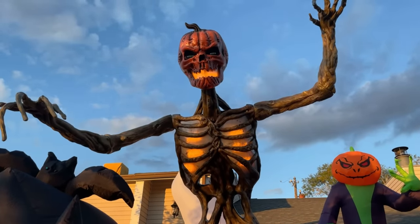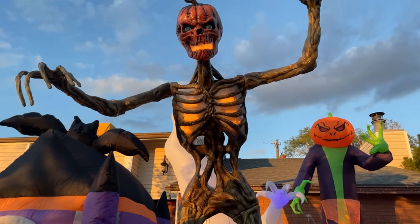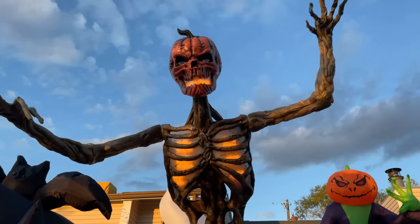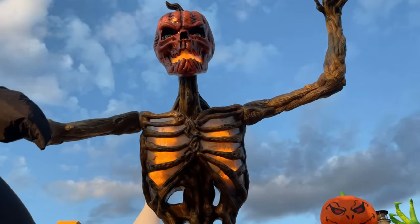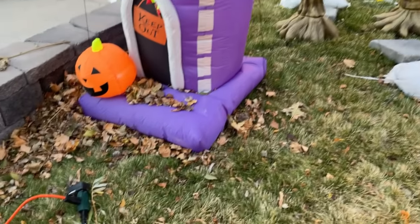He looks so fearsome. And by the time we're done with this daytime walkthrough, it's going to be dark, and you guys can see what it looks like at dark. There's Fernie. I love him. He's one of my favorite things in the world. He's so awesome. He withstood those crazy storms we had and everything.